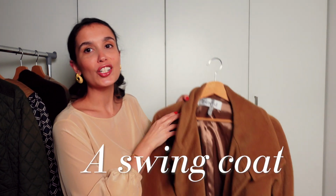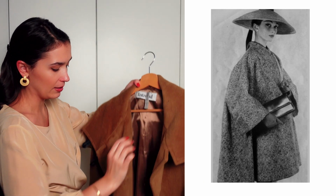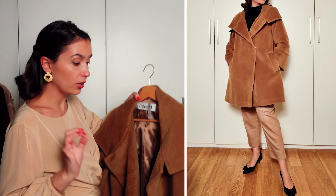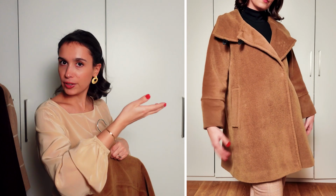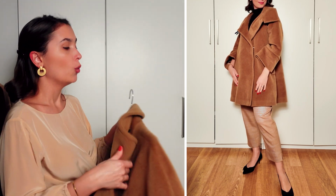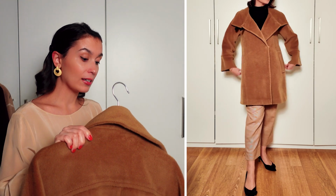Second piece would be a swing coat. These are not as fashionable or as current as a robe style, but if you love that more retro kind of chic 1950s aesthetic, you have to get yourself a swing coat. The defining factor of the swing coat is that trapeze shape. So hanging it up like this, you can see it, but on the little video right here, you'll see that it is not tight to the body. So it gives you that swing, that movement, which I feel adds a bit of drama, a bit of interest to a look that not many coats do.